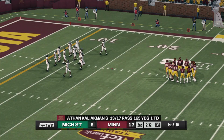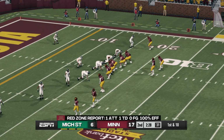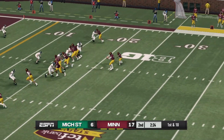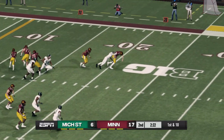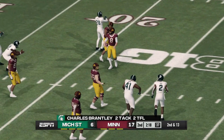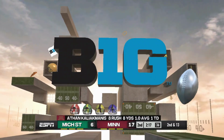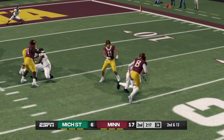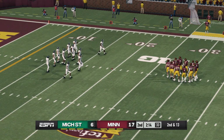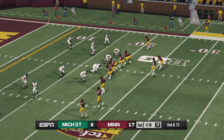This is the eighth play of this drive. Down at the 20. Never really had a shot. They were on him almost as soon as he took the handoff. Second down, 13 yards to go. Ball on the 20.